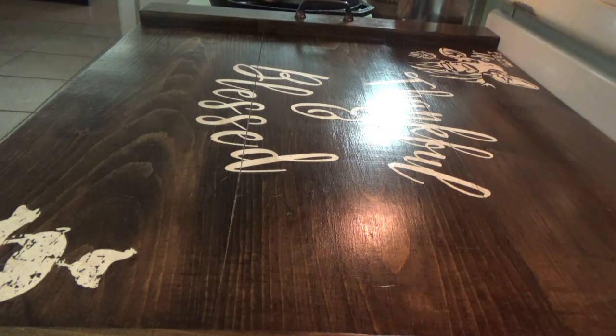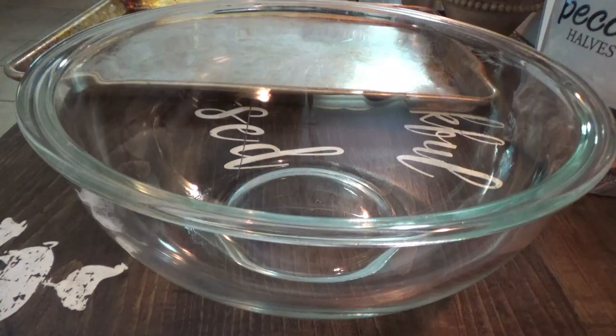She's seen me do these a bunch of times, but we're both gonna make them together since we're both gonna be using them for our recipes. And yeah, like I was saying in the store, we just need some pecan trees.